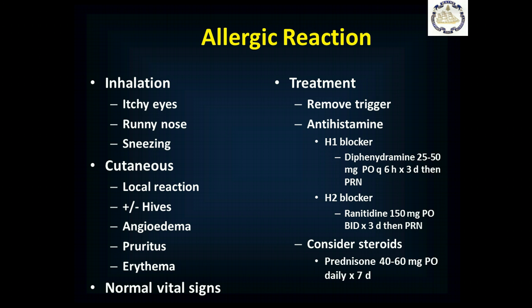So diphenhydramine 25 to 50 milligrams orally every 6 hours. When I'm giving this to someone who's had an allergic reaction but not anaphylaxis, I tell them take it every 6 hours for 3 days and then as needed after that for itching. The H2 blocker, ranitidine 150 milligrams by mouth twice a day for 3 days, then as needed after that. And these control the symptoms of the histamine release.